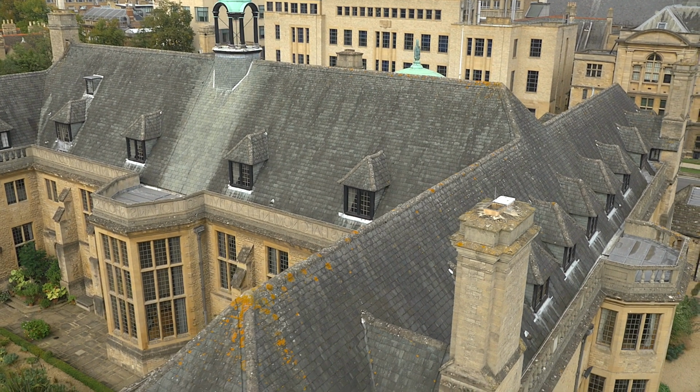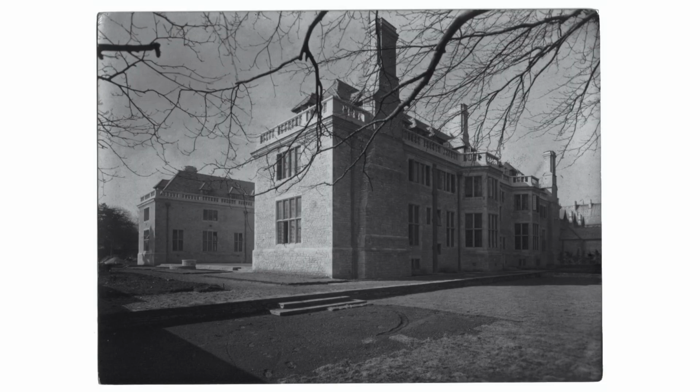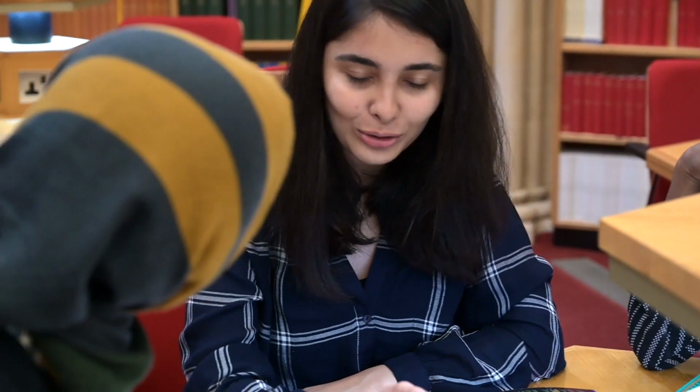It's a Grade 2 listed building. It was designed and built for the Rhodes Trust. The house was a place in which the warden lived and the Rhodes Scholars would occasionally drop in. Then it became a centre for scholars to connect and find each other.